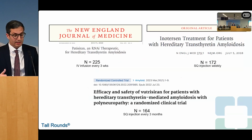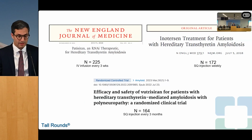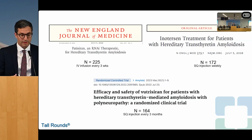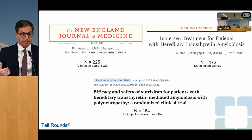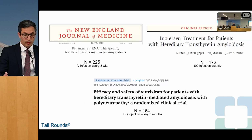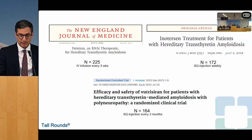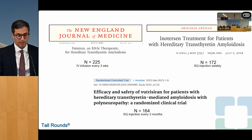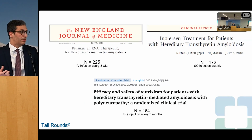So this has been studied already in hereditary ATTR polyneuropathy, and has been proven to be effective, and improves quality of life, improves all the scores in the neurology world for these patients. So this is something that's already been used. The first one was patisiran, and inotersen has also been approved, and lastly we had last year vutrisiran, which is something that we've been using more frequently because of the frequency of the dosing.